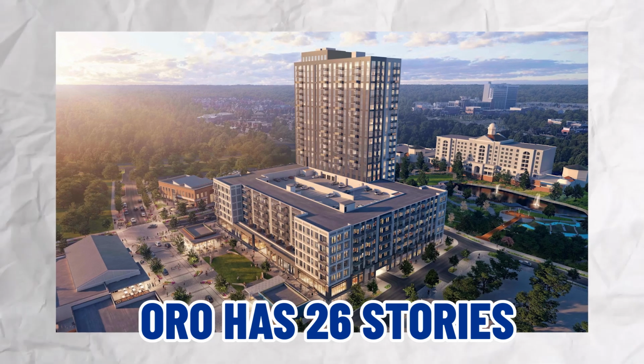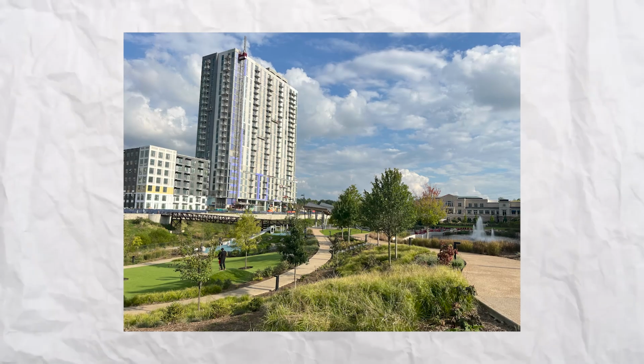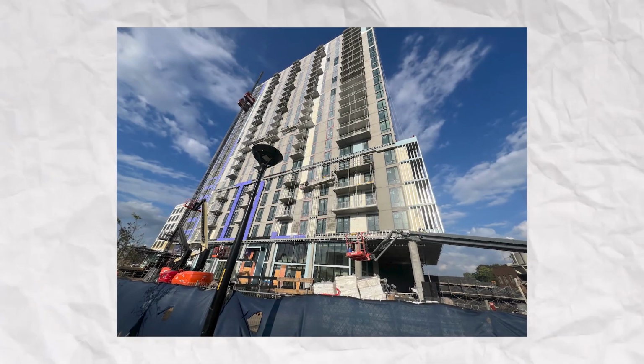26 stories, leased, residential, and a little bit of retail down below. But hopefully you can hear me. We can maybe zone that beeping out. But we're going to go ahead and walk down the street a little bit, behind me there, and see what we can find.